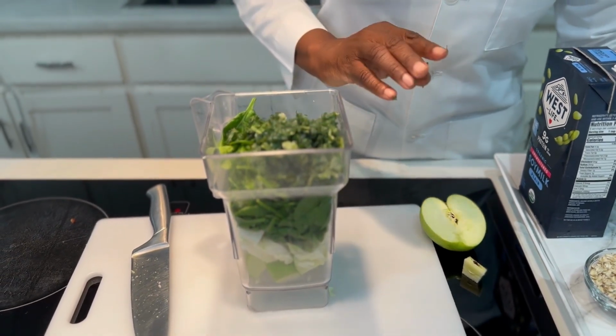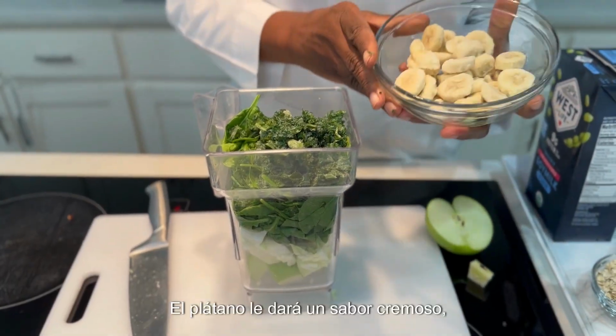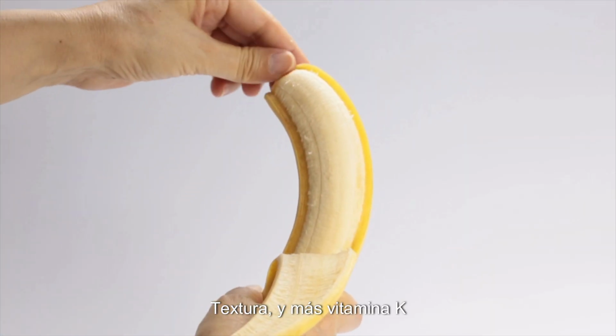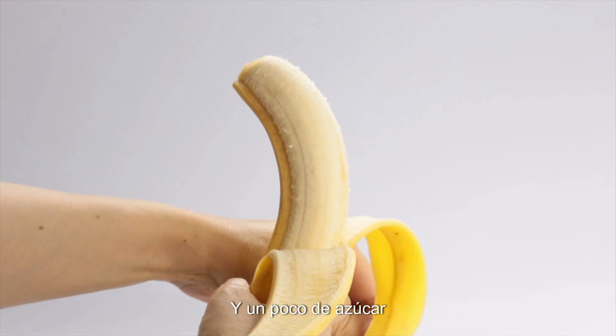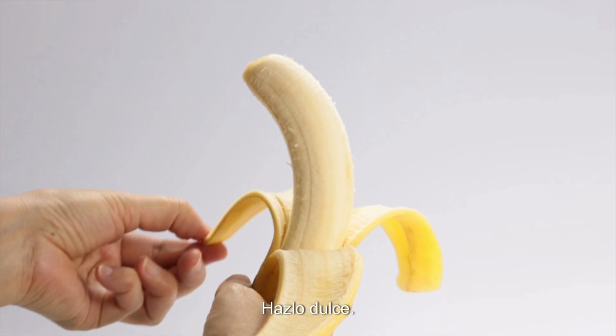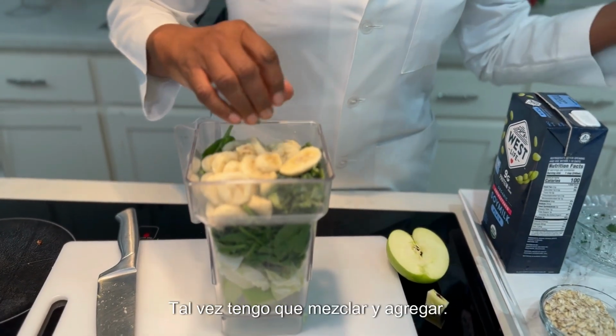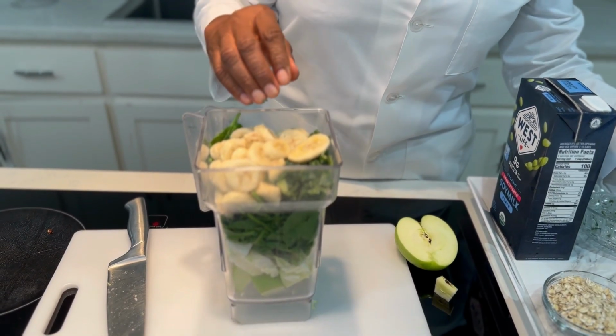Now, I'm adding my banana. Banana will give it the creamy texture as well as more vitamin K and some sugar to make this sweet. I'm going to see how much I can hold in this. Maybe I have to blend and add.